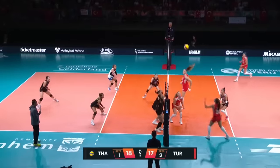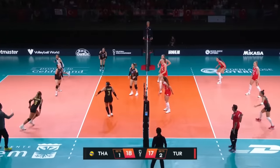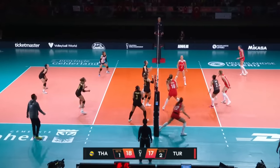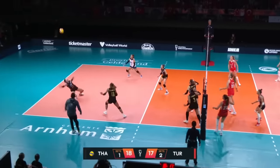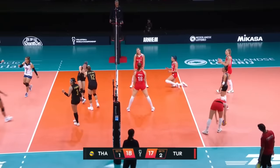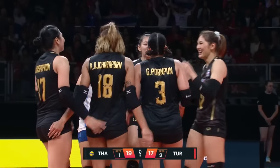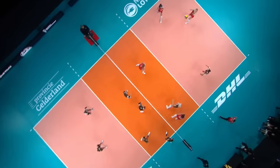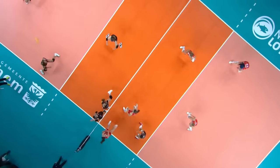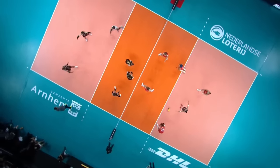A tough dropping serve. Oh, Turkey was ready to celebrate, but it's kept alive by Thailand. Another chance, Turkey. Another block, Thailand. Sasaspiran got it up. Cha-cha. He drops it down! Chachuan! What a play! Out of nowhere, she almost mishit the ball. Great look from above at the movement. She didn't get all of it, she got enough of it.